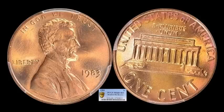And the same with this one here, too. We just talked about it a second ago. 1983 Lincoln Memorial doubled die reverse. I mean, the doubling on the reverse just hits you like a ton of bricks. It's very strong, powerful. It's one of the strongest that you will see. Okay, it's probably the strongest double die reverse that you will ever come across. This one right here, another graded monster. Mint State 68 plus full red. Top grade that you will ever come across.